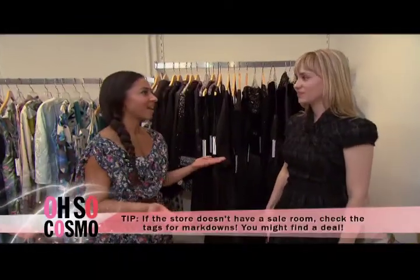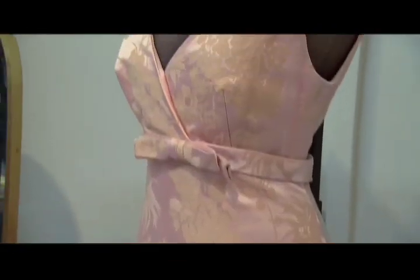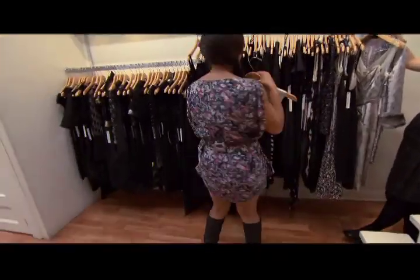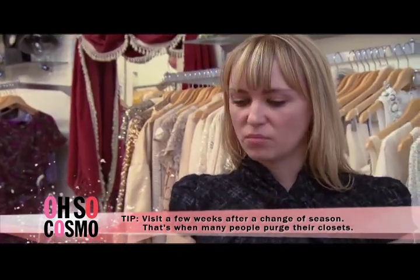This is great. I mean, at a consignment store, you're already getting a deal, but you have a sale rack or a sale room. Oh yeah, we mark them down until they sell. We like to turn over and keep it fresh. How often does your inventory change? Pretty much daily. If you come in once every 2 weeks, I'd say that's a good time period to really see a lot of new things that have come in.